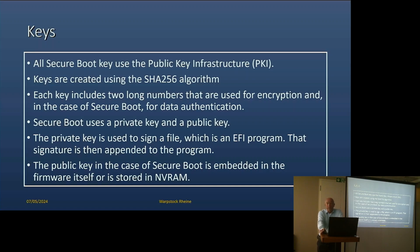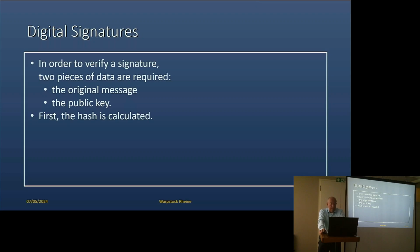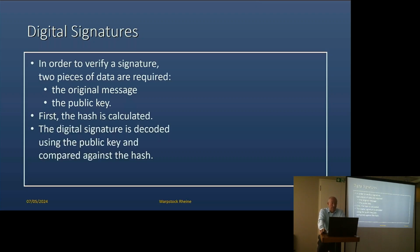So when something is loaded, the public key is used with the private key to make sure it is valid. In order to verify a signature, as I said, you have two pieces of data: an original message and the public key. The hash is calculated, and the signature is decoded using the public key and compared against the hash.